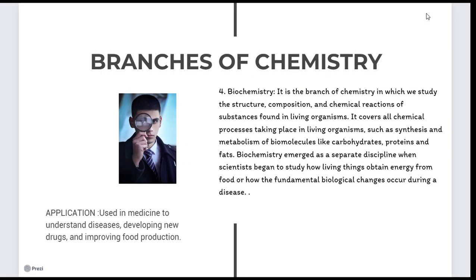Next, biochemistry. Biochemistry is like the secret language of life. It's about understanding how living things work on a chemical level, like we need food to grow and stay healthy. Think about how your body uses food to give you energy, just like a car needs fuel to run. Biochemistry helps scientists understand the process and develop better ways to keep us healthy. So that's why biochemistry is used in medicines to understand diseases, developing new drugs, and improving food production.